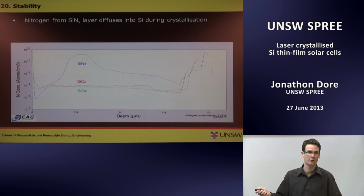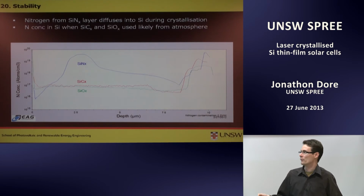We know that's not just from the background anyway, because it doesn't occur if we use a silicon carbide or silicon oxide intermediate layer. And also, if we measure the carbon or oxygen concentrations, they're not affected by these layers, and they're simply determined by the background concentrations. So that's another issue we need to look at.